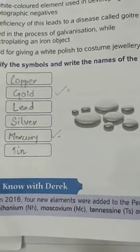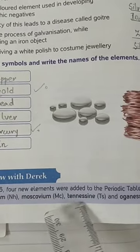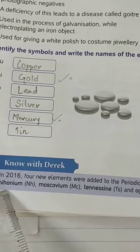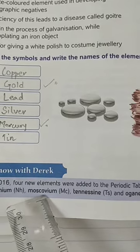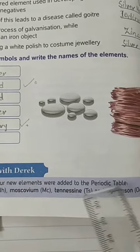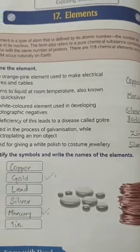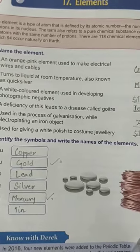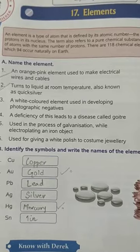T-I-N, tin. Now, in 2016, four new elements were added to the periodic table, that is nihonium, Nh, moscovium, Mc, tennessine, Ts, and oganesson, that is Og. Now, up till this chapter, your syllabus has been completed for your midterm exam. Thank you, children. Have a nice day.